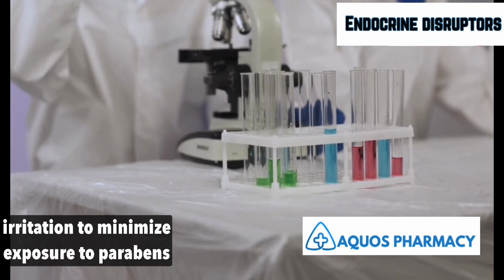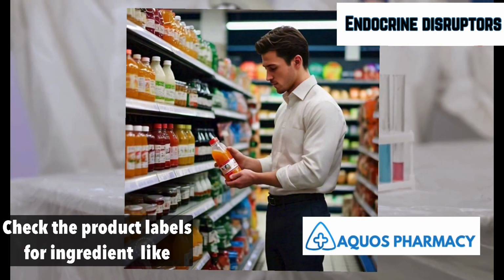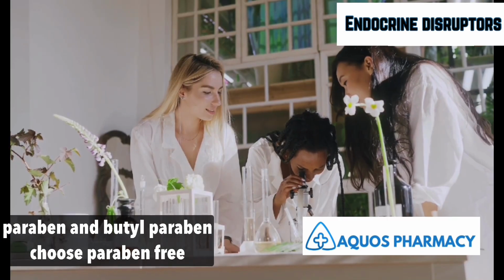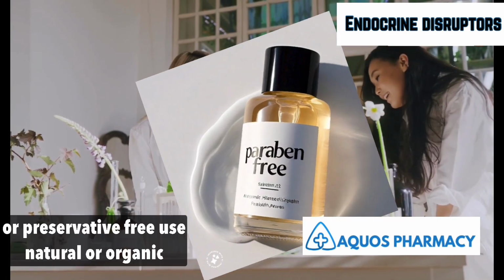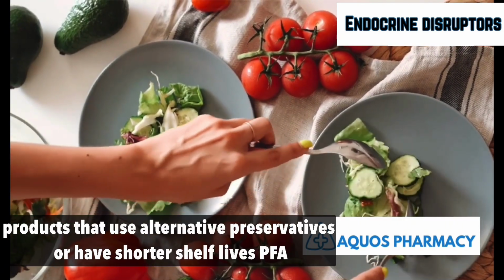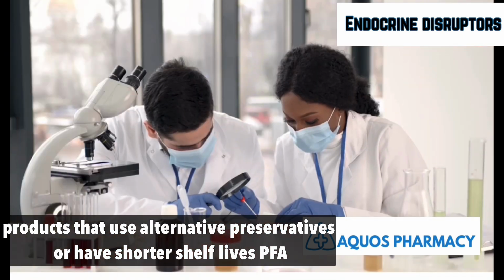To minimize exposure to parabens, read labels. Check the product labels for ingredients like methylparaben, ethylparaben, propylparaben, and butylparaben. Choose paraben-free products. Opt for products labeled as paraben-free or preservative-free. Use natural or organic products. Consider using natural or organic products that use alternative preservatives or have shorter shelf lives.